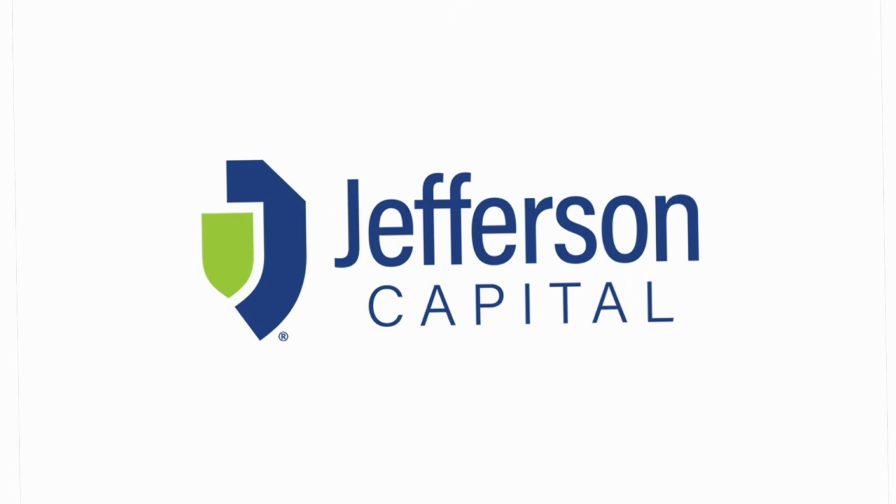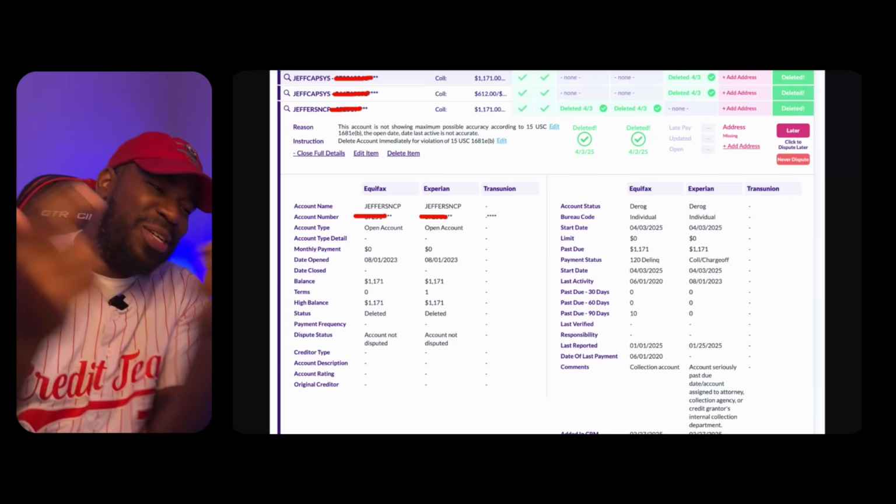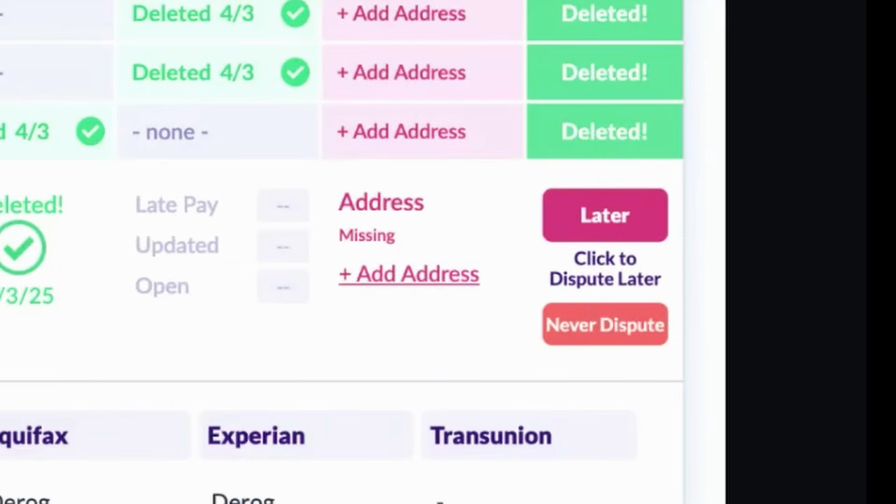Do you have a Jefferson's Capital collection on your credit report? I want to show you a two-step process to remove that collection off your report, just like this, so you too can knock the credit bureaus out. As you can see right here, we have multiple Jefferson's Capital Systems collections removed from this person's credit report. Deleted.